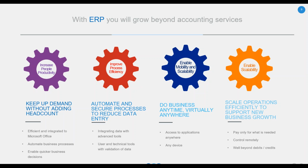And then lastly, the ability to scale with these systems. Not only scalability from the standpoint of growing the volume of transactions, but also the functionality within the business application itself. So again, that concept of going beyond accounting, and now we're into HR. Maybe we're handling payroll in-house. Maybe we're doing material planning. We're getting more sophisticated with what we need as a business, and that's what Dynamics ERP can provide now, going beyond just core debits and credits.